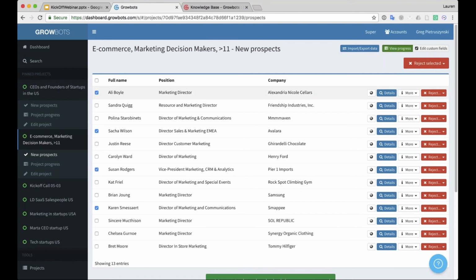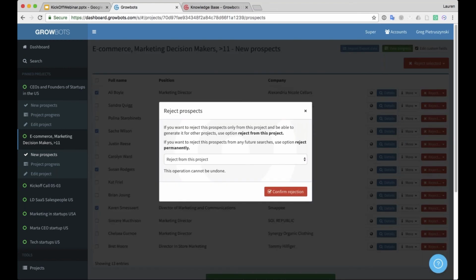So maybe this particular company is a competitor, or maybe these 4 people's title isn't quite what you're looking for. So you can either reject at an individual level, or you can select multiples and do it from here. If you reject the prospect, it will not generate this prospect again for this particular project. If you reject the company, it will not generate that company again should you generate more prospects in this particular project. Both can also be permanently rejected.